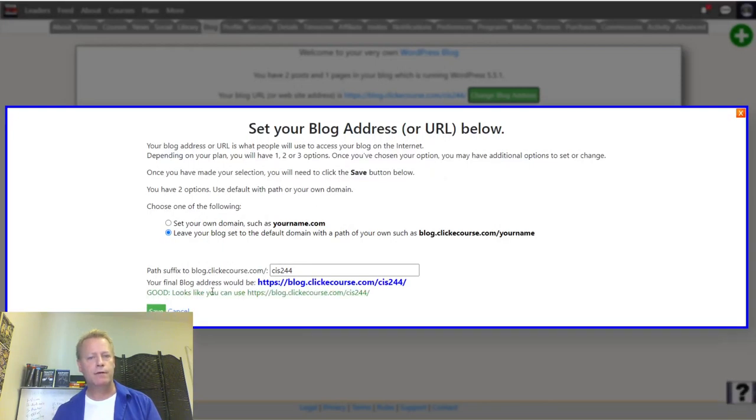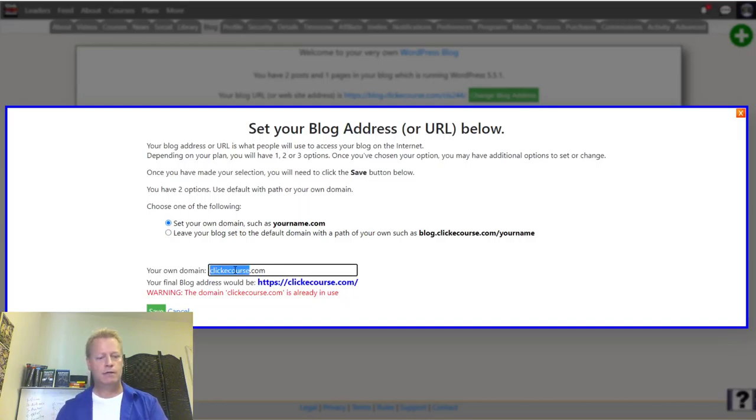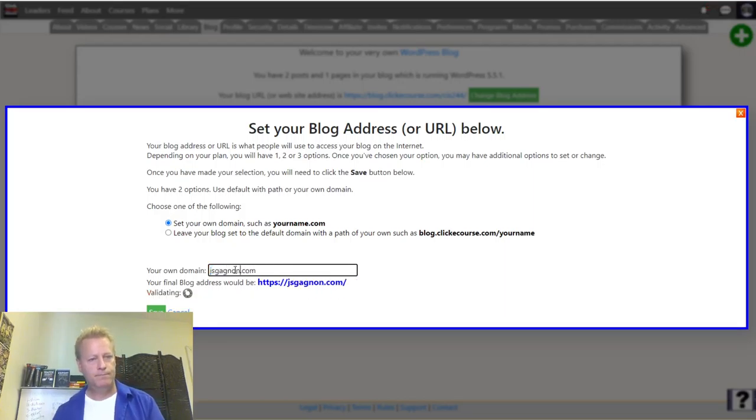So all you got to do here is set your own domain, and we'll say this is going to be jsgagnon.com. So obviously you can't just do that, it won't just work. There's a bunch of other things that you have to do. You have to have a DNS, you have to have the domain name mapped, there's all sorts of different things.